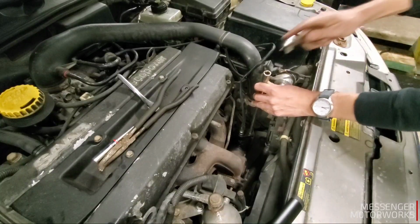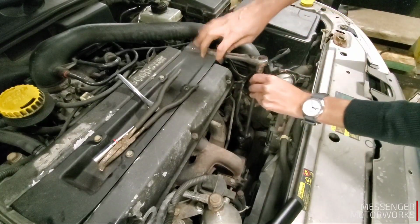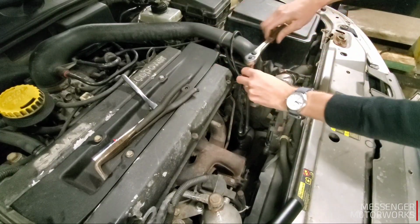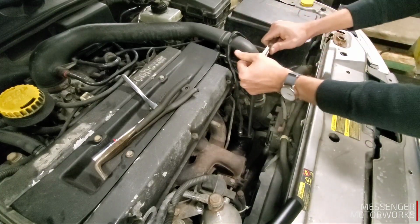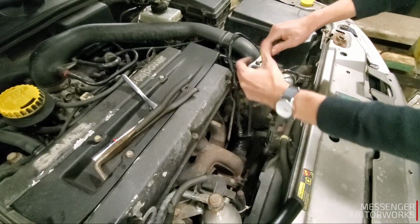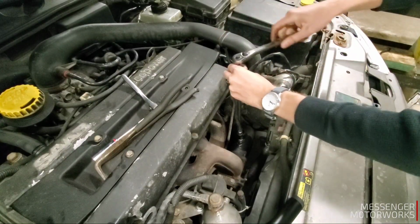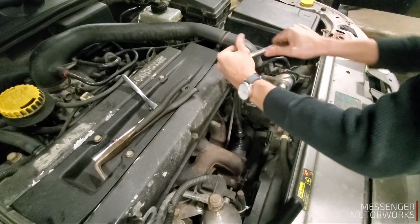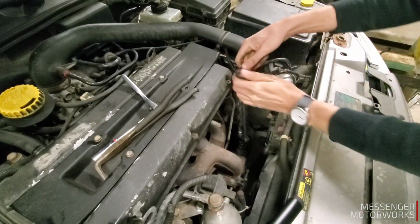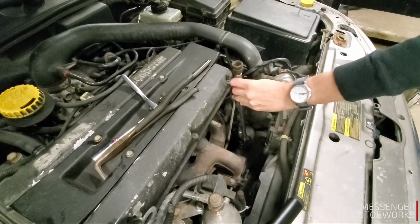Let's see, this thing's not going in there brilliantly. Just gonna put a little bit of power onto it and see. Yeah, it's accepting its new reality. Put a little bit more torque on it with the breaker. Probably don't need to do too much.